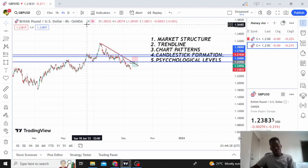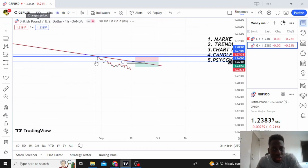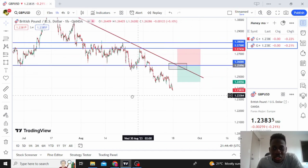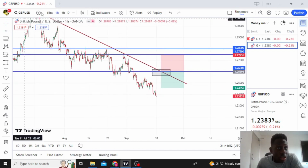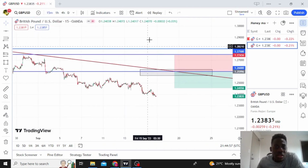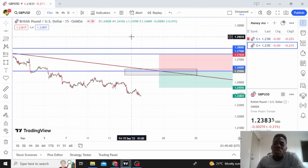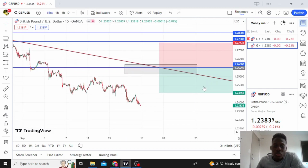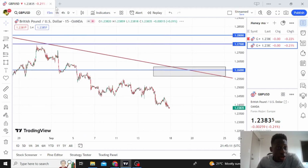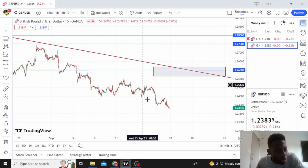The 4 hour is telling me to sell. The 1 hour, the current chart, is also telling me the same thing, that it's going to be a sell. Then the 15 minutes is where I go in, where I look out for my M pattern, my W pattern. This is the time frame on which I take 100% of my trades. If I see my M pattern, my trend line strategy, my psychological level, I'm going short.